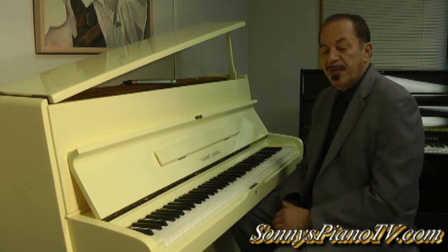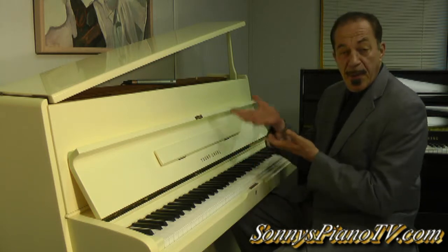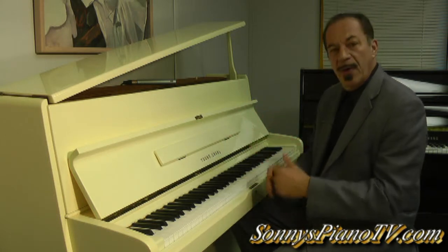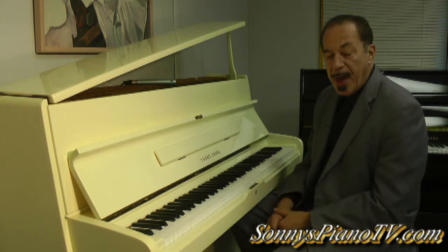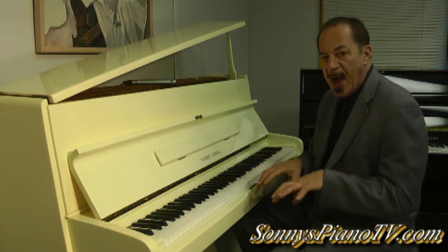The family bought it for the kids to take some lessons. They took some lessons, and then the kids grew up, moved out of the house, and the piano remained. And then the folks downsized, and lo and behold, here we have it here at Sonny's Pianos. And Young Chang makes great pianos, very tight, very even, precise action.